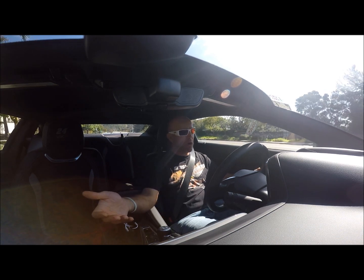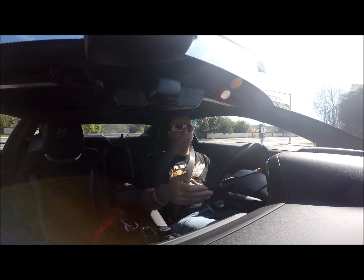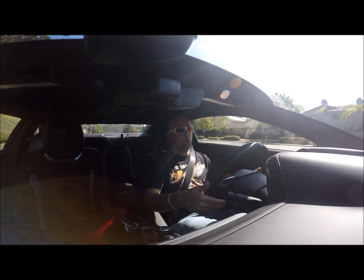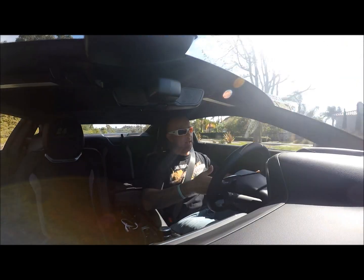I had it at my Cars and Coffee event today. A lot of people were curious about it. Beautiful looking car on the outside. People were surprised that this is a rental car. This wasn't my own. And then they really took a closer look at it. I had some people sit in it. They really liked the interior and the way that it's laid out.